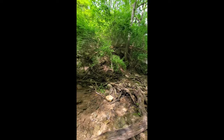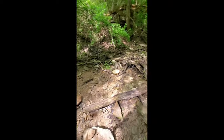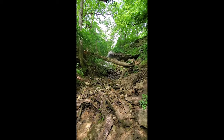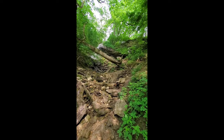So I got down here, we took a little break, and there are a couple little logs to sit on. Lily ain't having none of that water, even though it's nice cold water. She probably ought to drink some. I'm gonna meander my way up these rocks here, and there's a waterfall. Get a couple pictures, and continue on with the hike.